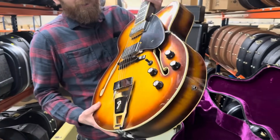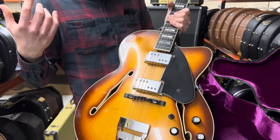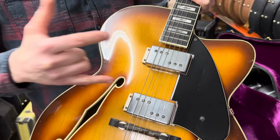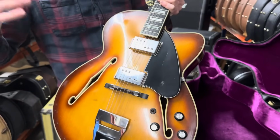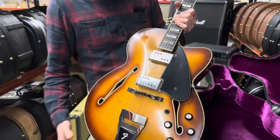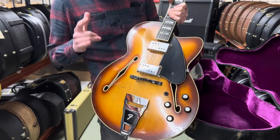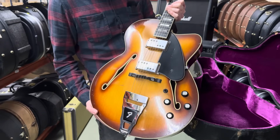So in 1972, which is when these pickups came out, it is thought that these pickups were put on this guitar essentially to showcase them as they were new pickups of the time. So it is thought that this is a prototype instrument with these pickups installed. There's not another one that we know of. If you know of one, or if you've seen one, let us know in the comments. But we think this is the only one of this model with those pickups.